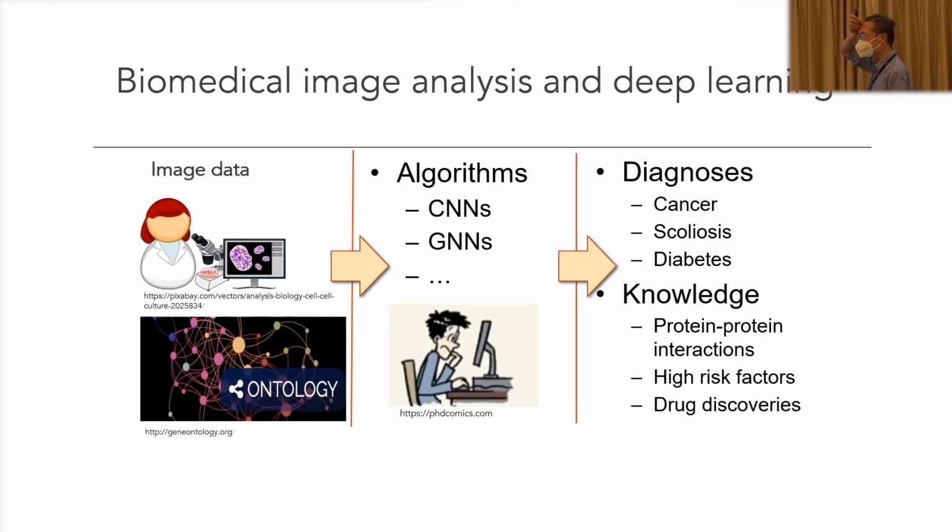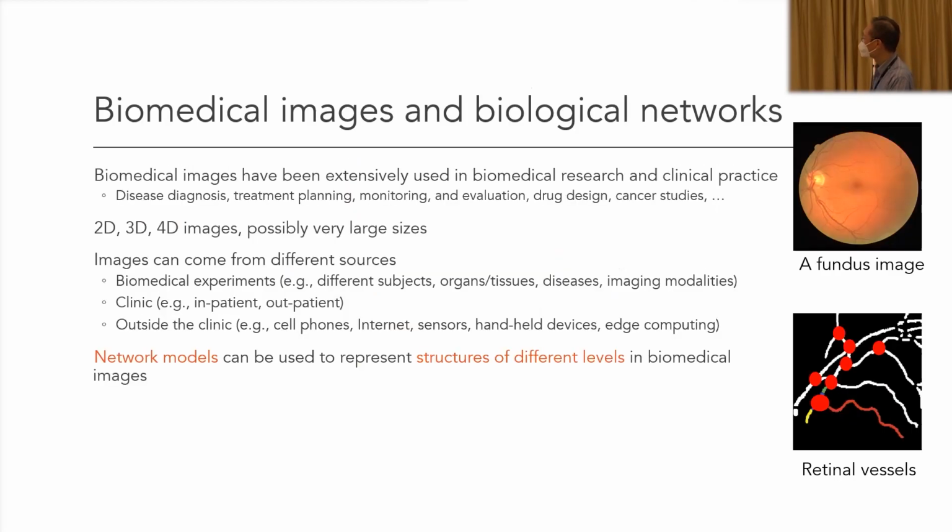Okay, so we should all know that when we have image data and people try to process them, the common algorithms are CNN, GNN, transformers, these kinds of things. And the purpose, of course, is related to biomedicine, like diagnosis and discovering knowledge. So these are the common practice. And then, of course, biological networks arise almost naturally in the process of biomedical image processing.